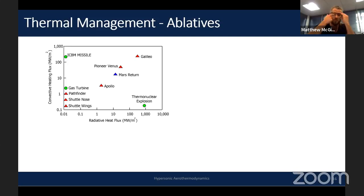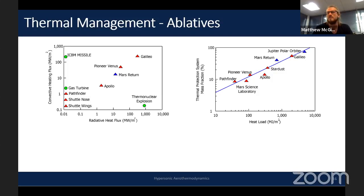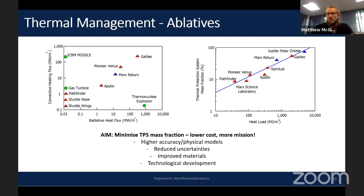And it's not just about the heat flux into the surface, it's also about the integrated heat flux. Because if you're using an ablator, the longer you fly it at that heat flux, the more ablation you're going to have, and therefore the more thickness of heat shield you're going to need. It turns out that as you increase that total heat load, you're minimizing the mass fraction you can use for your actual payload. So really as engineers, we're thinking about how we can minimize that TPS mass fraction.